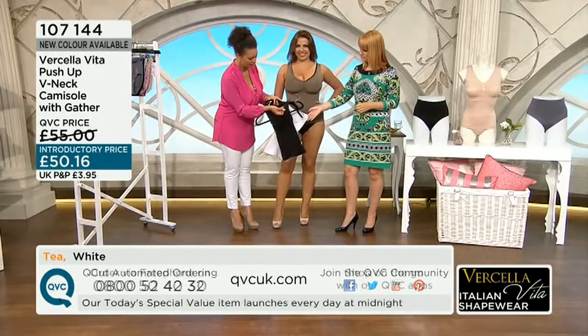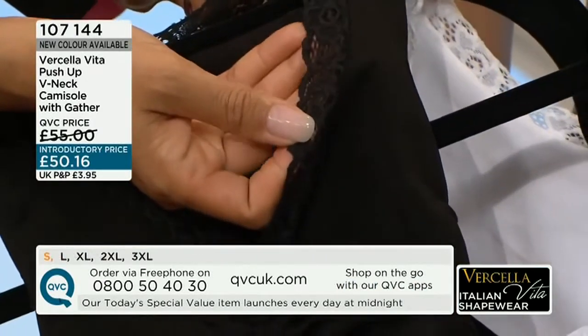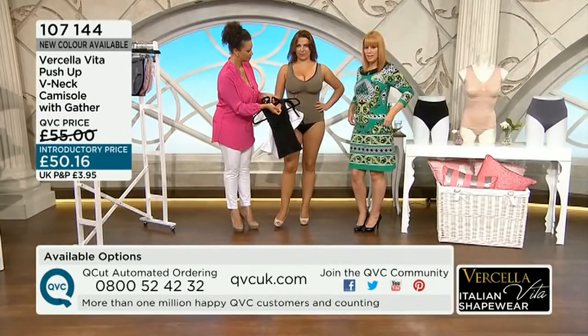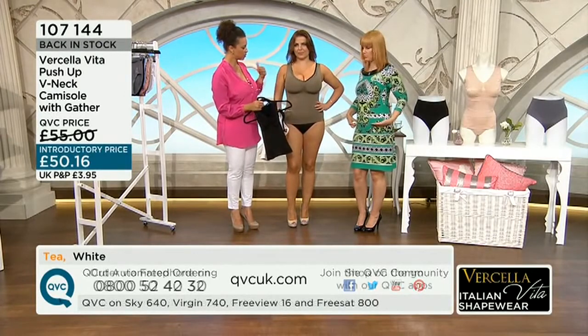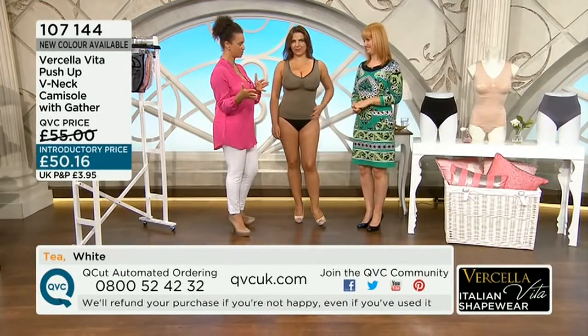Look at it in black. It's beautiful on your skin. And I love that it comes right the way down as well, because I've got a very long body, but this comes right down to where the briefs come on the side, mid-hip. Today's Special Value is both of the briefs.